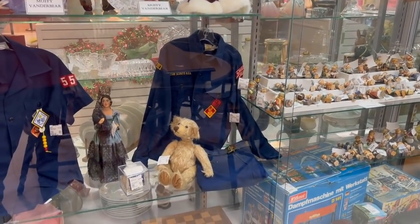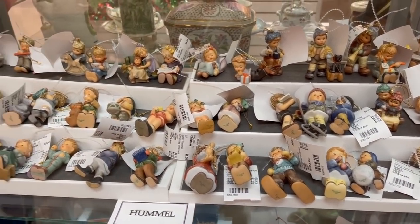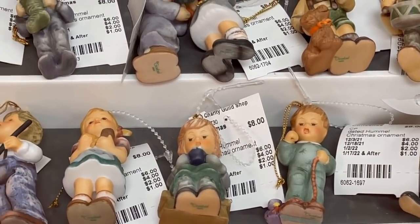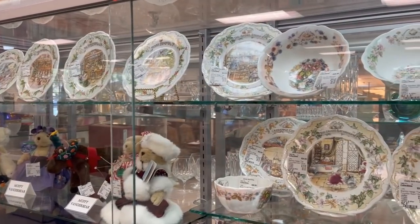And, you know, with thrift stores, charity resales, there's not a supply issue. And you can grab it and go. These are Hummel ornaments. I know you think that's a lot. I've never seen so many myself in one place. $8 is a very good price. You could get gifts for everyone on your list.